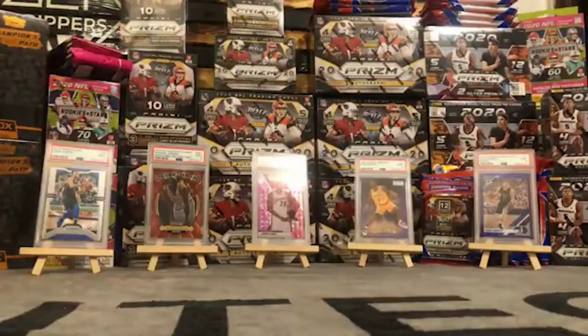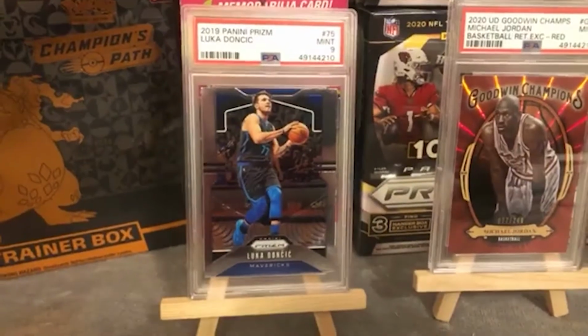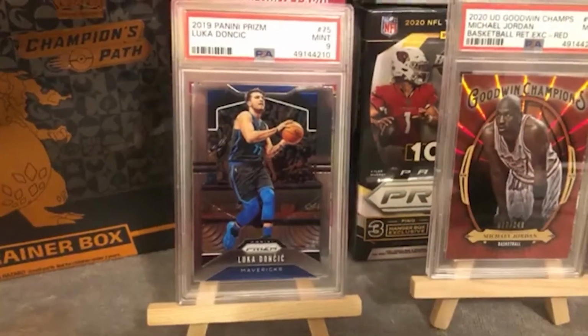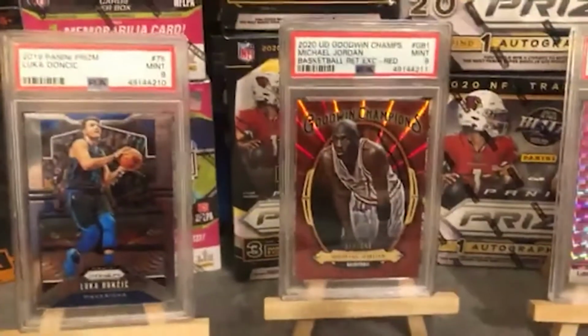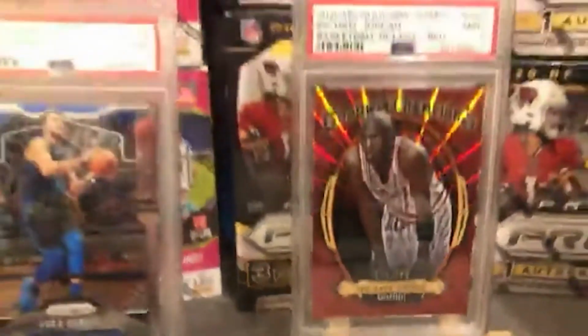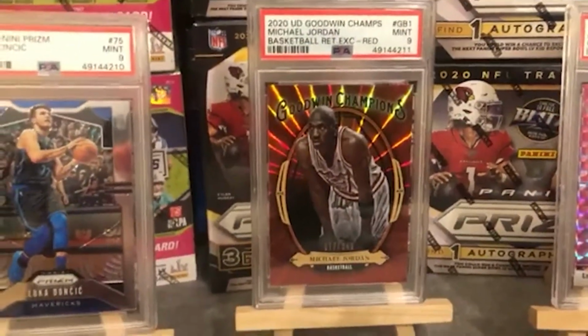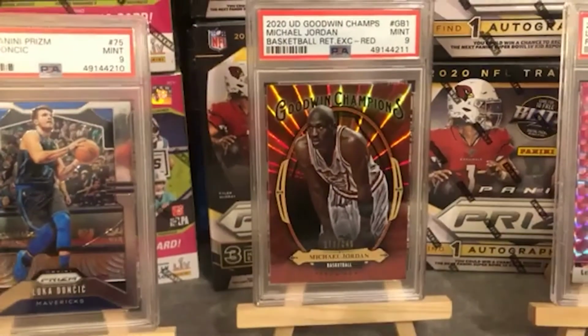So let's recap, guys, and then let's get ripping. We got a Luka Niner. This is this year's Prism. We got a Jordan, this year's Upper Deck Goodwins. It is numbered 77 of 249. This is a pop one. There is absolutely no other mint 9 out there. There's no other graded Goodwin Champions red Jordan.